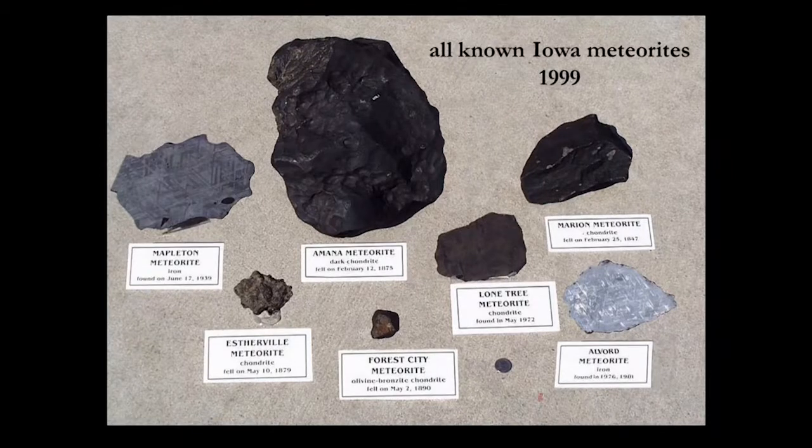In 1999, I got all of these together for a display at our rock show and at the state fair. So here's what all of our Iowa meteorites look like. There's a dime for scale.